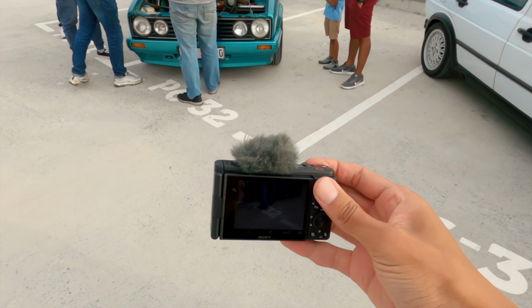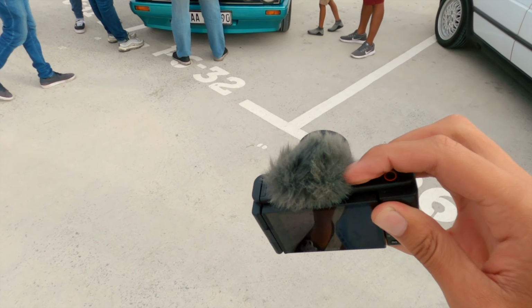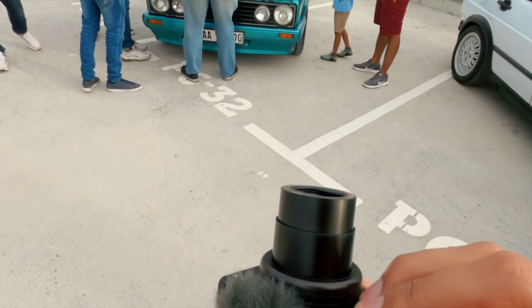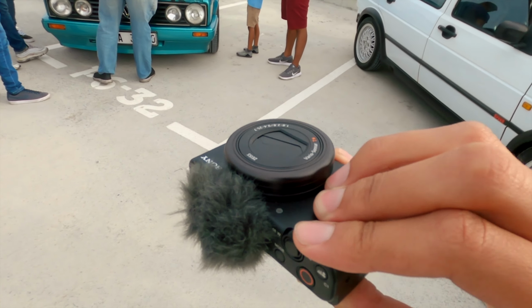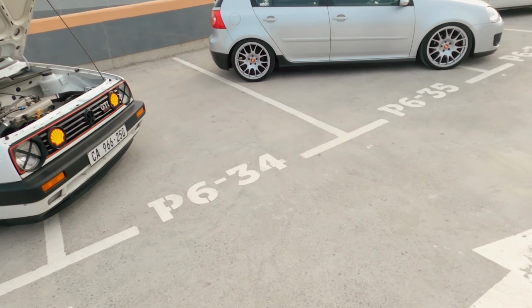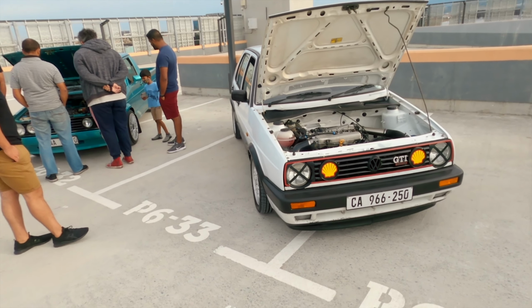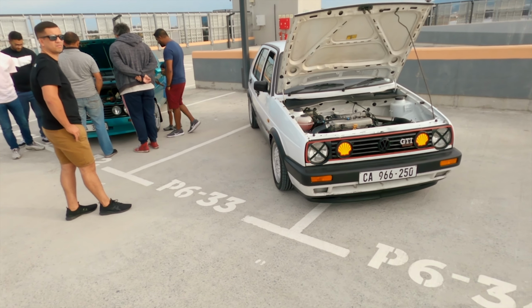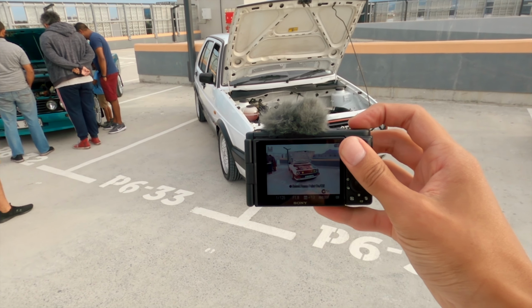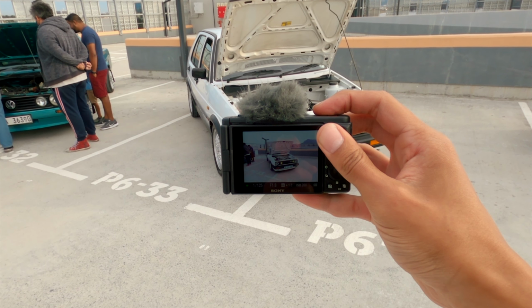So guys, this is my camera for the day. It is tiny, look at this thing, and the lens retracts. So this will be my point and shoot. I'm testing it out. Let's see what it does. Do I even know how to use it?